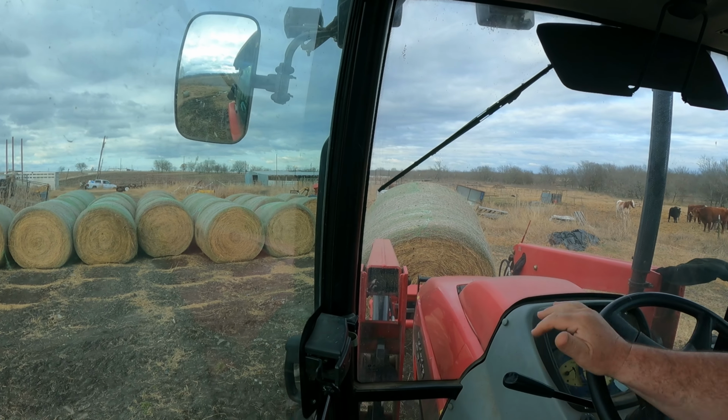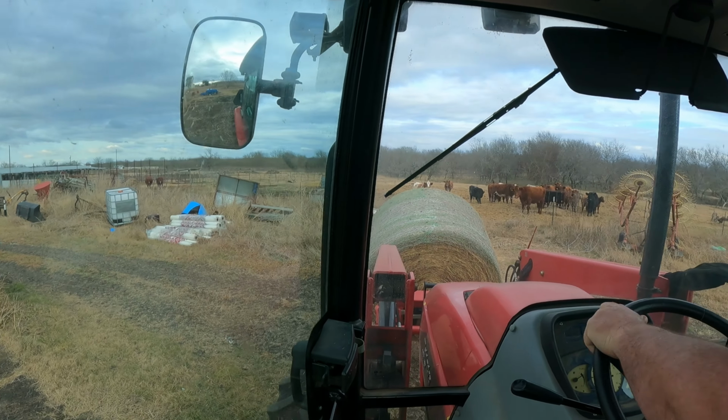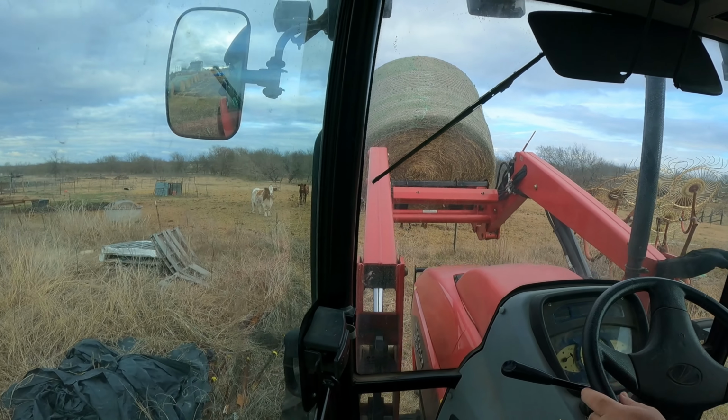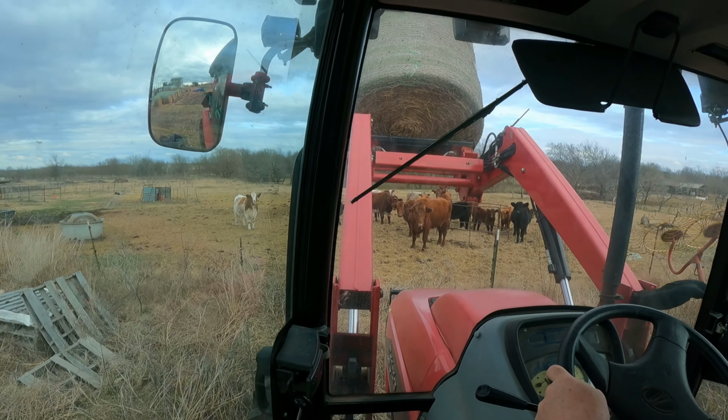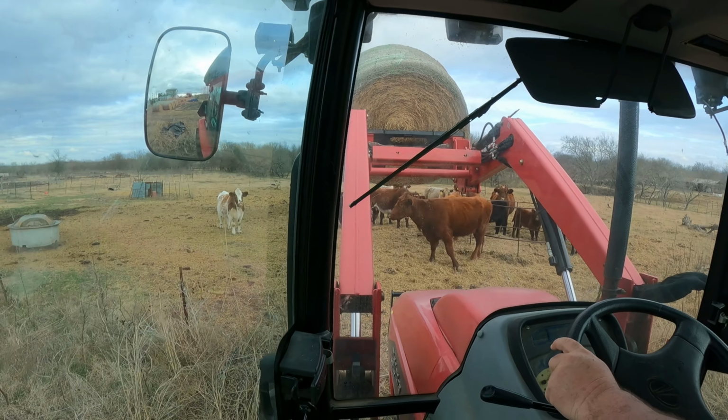We are getting low on hay over here. Luckily I got 20 more. Otherwise I'd be extremely worried right now. I'd be like, why did you sell all your hay? I don't know why. Probably should have kept a little bit more. Now I'm looking at it. Woo, get out of the way, Cal.